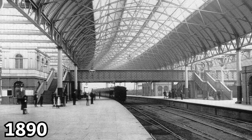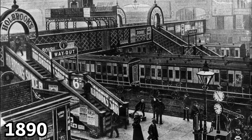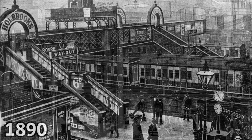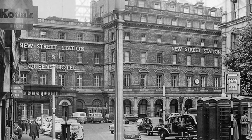It was described as a cathedral of iron and glass, a grand entrance to a city that prided itself on being at the forefront of the industrial age. New Street Station quickly became a bustling hub, with its arched roof providing shelter to countless passengers, goods, and, for a time, a bustling hotel known as the Queen's Hotel, which welcomed visitors in grand Victorian style.